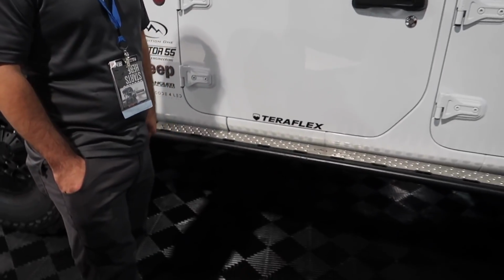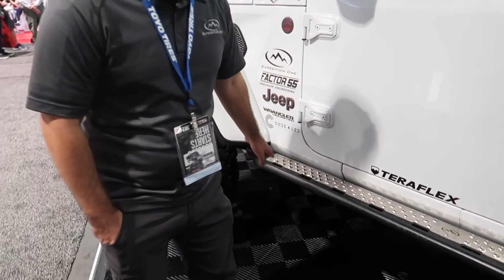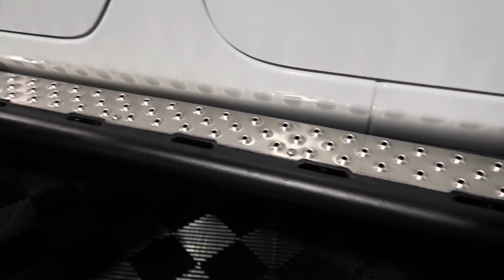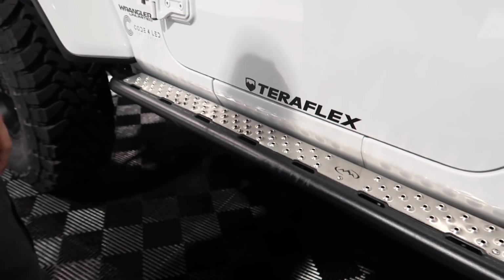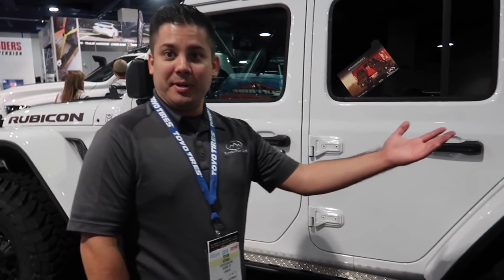Yeah. And then you have, I'm assuming, rock sliders as well. Yeah, rock sliders as well. They go across the whole thing. And then we added these tread plates, so you don't slip around and lose your grip when you're climbing on. So nice.